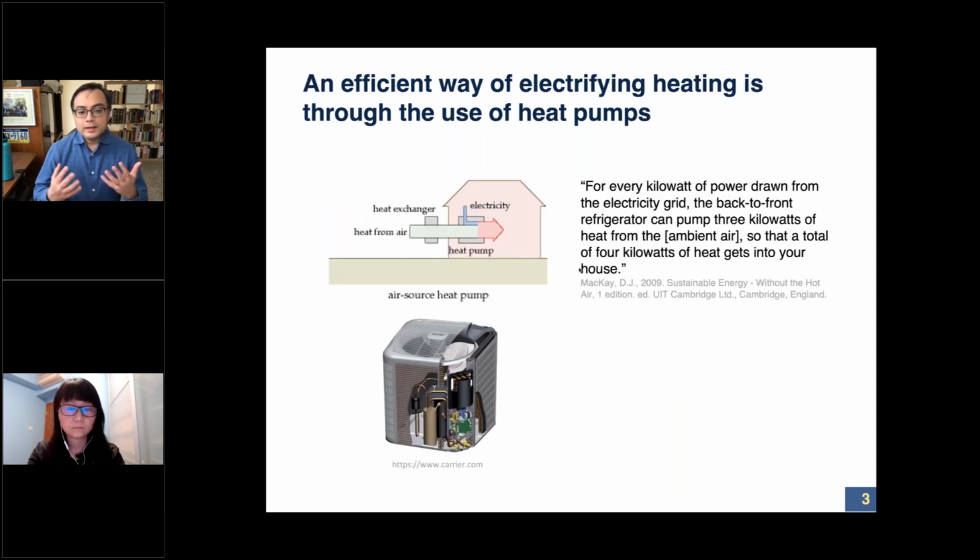So I probably don't need to say very much about this slide. If you're trying to achieve electrification of space heating, heat pumps are an efficient way to do this. What I ought to say at this point is that all of what you're about to see refers to air source heat pumps and not ground source heat pumps. So this analysis assumes air source heat pumps.